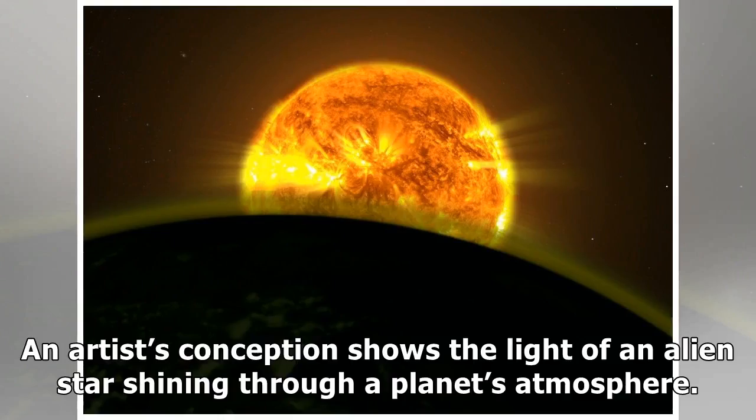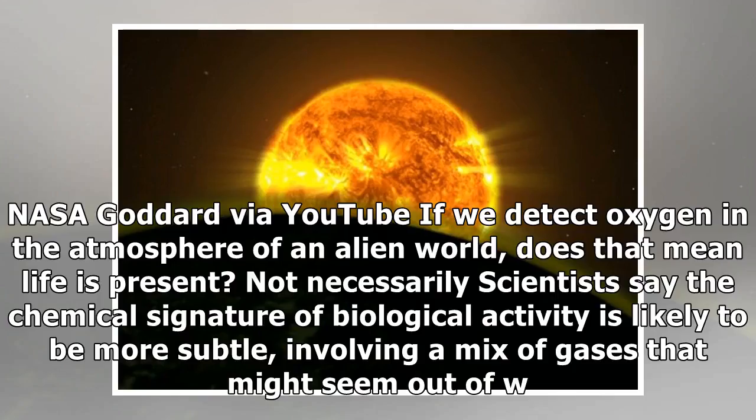An artist's conception shows the light of an alien star shining through a planet's atmosphere. NASA Goddard via YouTube. If we detect oxygen in the atmosphere of an alien world, does that mean life is present? Not necessarily. Scientists say the chemical signature of biological activity is likely to be more subtle, involving a mix of gases that might seem out of whack.